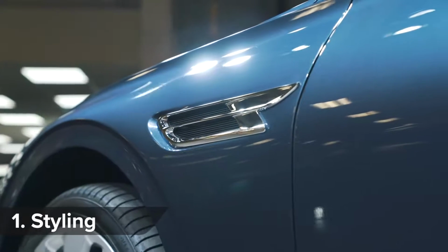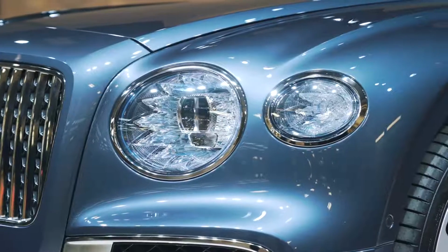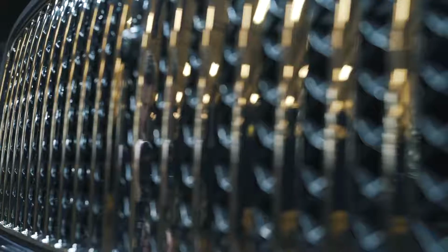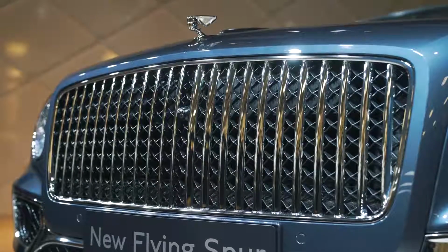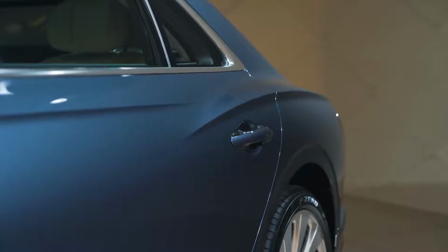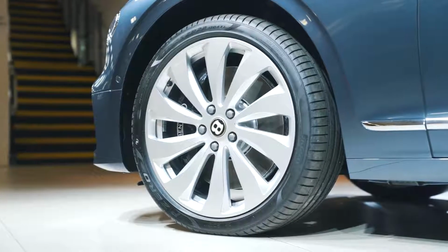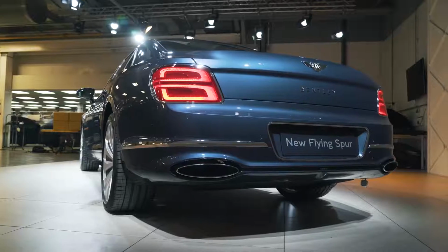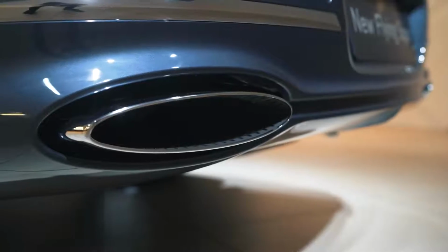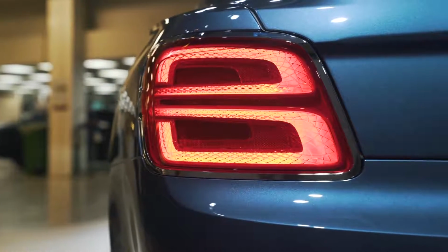No, don't adjust your screen. This Bentley Flying Spur really is all new. It has crystal star matrix LED headlights and a vertical rung grille, complete with bonnet ornament. Around the sides you get more pronounced creases than on the old Flying Spur, and these make it look more muscular, while the alloy wheels are up to 22 inches in diameter. At the back you'll see exhaust pipes that appear to be modelled on a cruise liner's funnels, along with B for Bentley graphic tail lights.